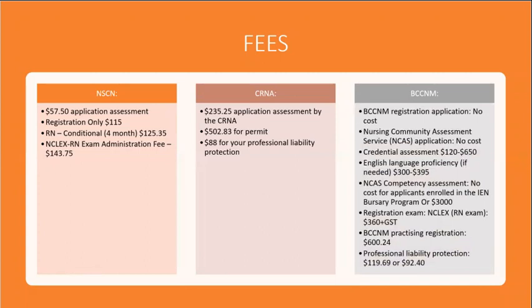With the BCCNM, remember most of these fees are reimbursable or they've been waived. For example, the BCCNM registration application fee, there's no cost to that due to funding from the government of British Columbia. The nursing community assessment service application is also free from funding from the government. Your credential assessment should cost about $120 to $650. Again, this is eligible for reimbursement through the IEN bursary program.